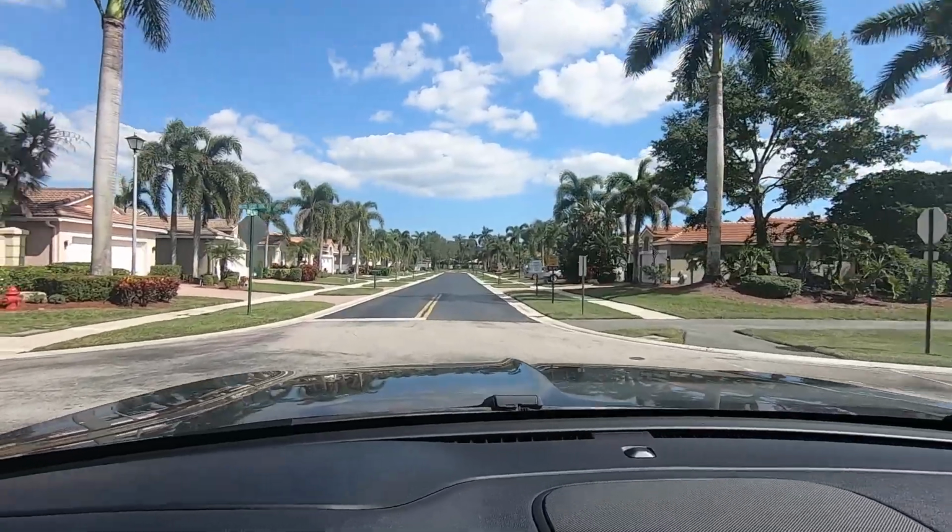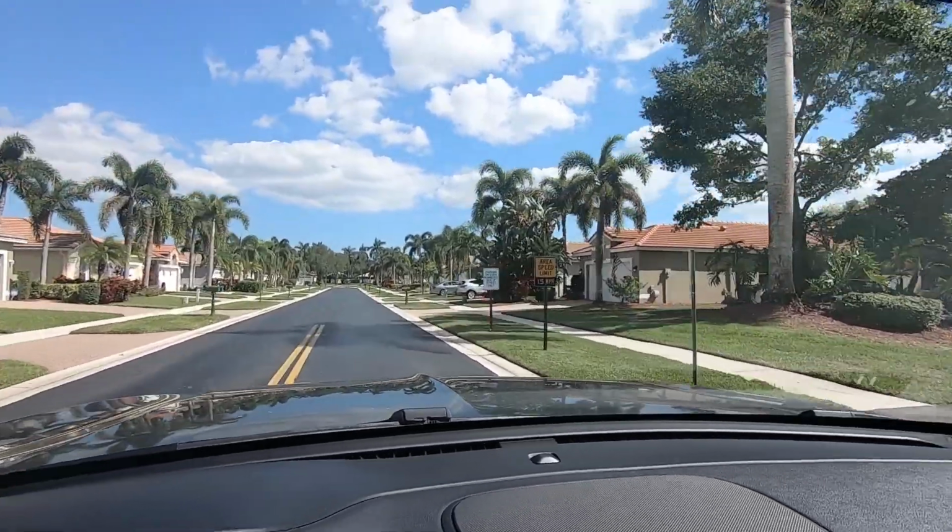Some people find the rules a little too stringent and decide they need to look somewhere else. And some live a lifestyle where it doesn't interfere at all. So let's go ahead and take a ride around the Grove and show you what it looks like. Okay, so for video purposes, we're going to check out the Grove Manor.